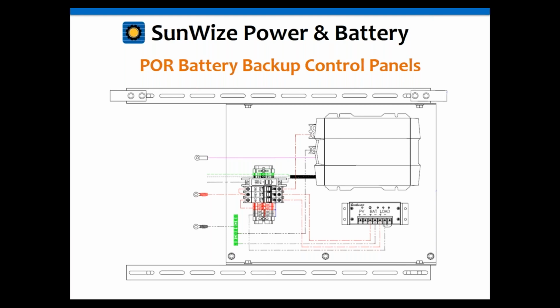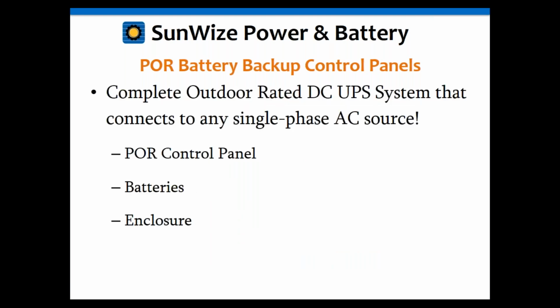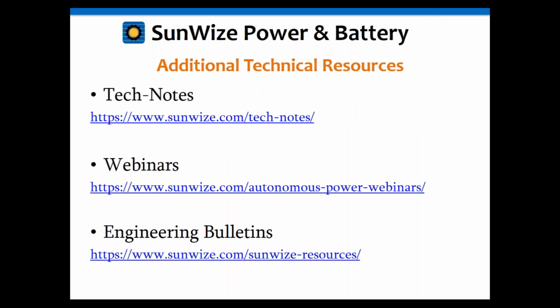to couple with an enclosure and a battery to provide a DC UPS system for any DC load at 12 or 24 volts. So really pretty easy, just 3 part numbers: a control panel, batteries, and an enclosure, and you have a working UPS system for DC loads. Add in an accessory panel, now you've got a DC UPS for AC loads. Okay, next slide. So again, just to reiterate, control panel, batteries, enclosures, 3 SKUs, complete UPS system, outdoor rated, pretty simple. All right. So that's basically all we have.